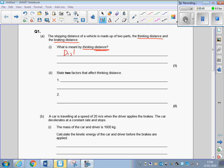It's the distance that a car moves as the driver reacts. So, yeah, the car is moving forward. Somebody steps out, a cat runs across the road, and it's how far that car travels from the point the driver realizes that they want to stop to the point that they're actually applying the brakes.